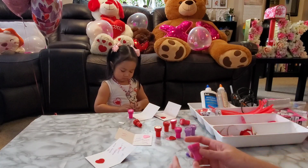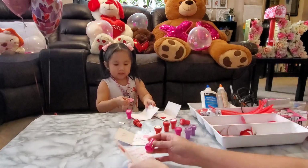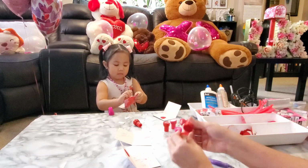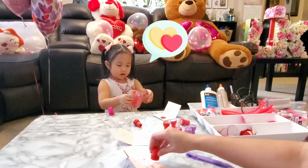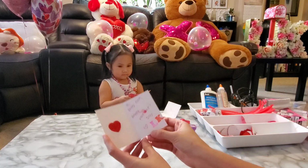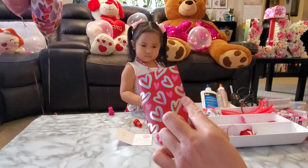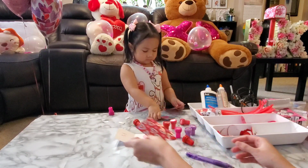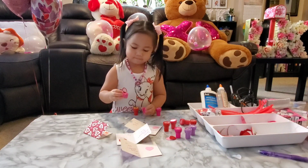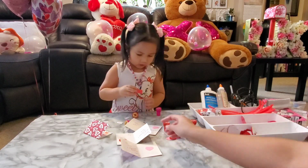Stamp your name like this. Look, Mama do it for you first. Like this. L. And one for mama. Okay. I want you, mama. Aw, thank you. I love you too. See? To baby Ella, Happy Valentine's Day. Love LK. That's so sweet. Good job. There, you can stamp all of them. Yeah. Okay, good girl.